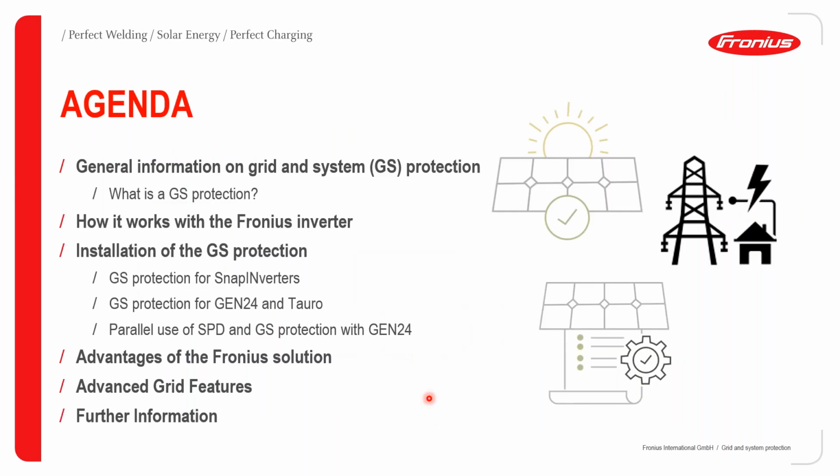Having said that, we'll now look at the agenda for today. First, we'll start with general information on what grid and system protection means. Going forward, I will be stating it as GS protection, that is grid and system protection. We'll look at how it works with the Fronius inverter, and then go through installation of the GS protection for different inverter ranges: the SNAP inverters, the Gen24s, and the Tauro. Then we'll look at how it can be paralleled with SPDs. After that, we'll take a look at the advantages and advanced grid features, and give you further information. So, without further ado, let's continue.